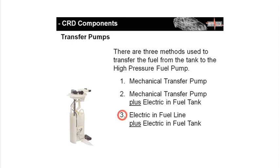Some systems use an electrical pump in the tank and a second intermediate electrical pump to supply fuel to the high-pressure fuel pump instead of a mechanically driven pump. The pressure is stepped up incrementally as it passes through each electric pump. This setup is typically found on Volkswagen and Audi CRD systems.